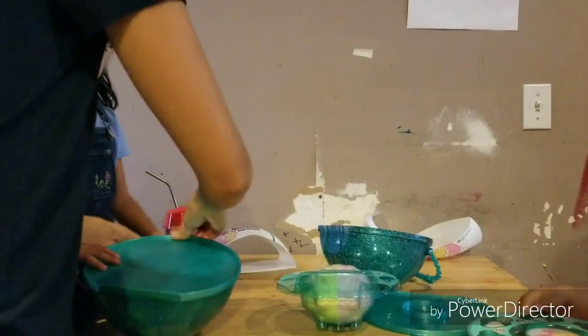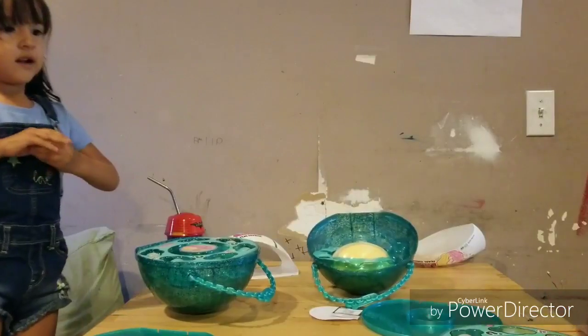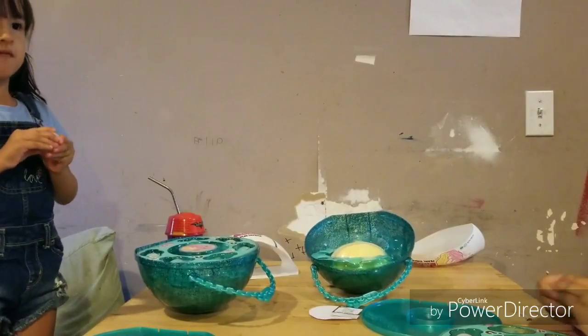Aw, Mommy. Let's open it like this, so all the balls are all over. Oh! See, I told you this. Well, let's wait to open that. Let's open the little balls first. I'm about to open this one. Okay. I can't open it. Let's see.